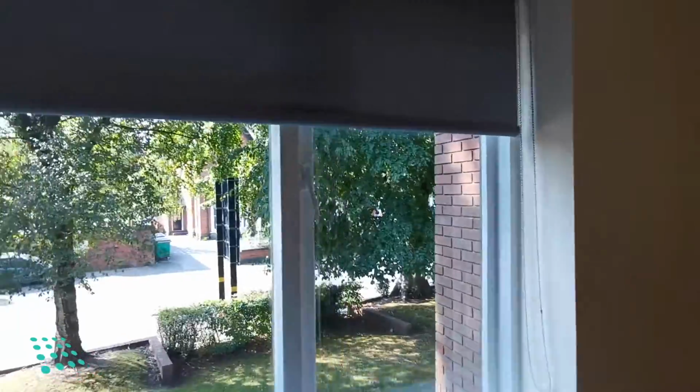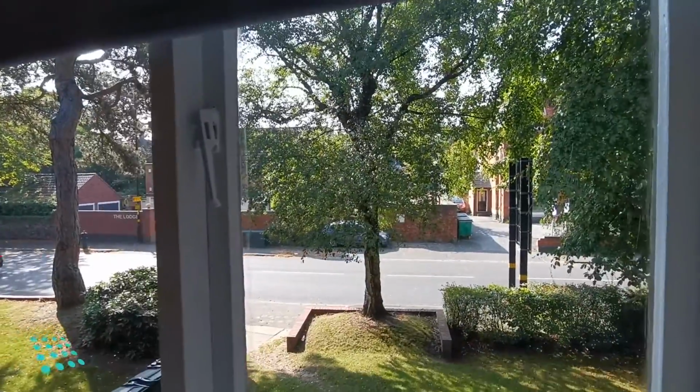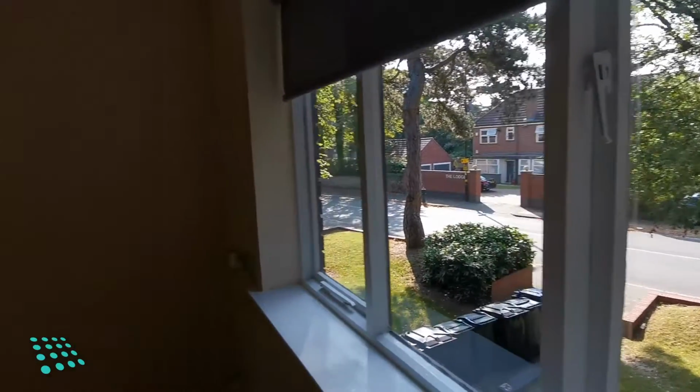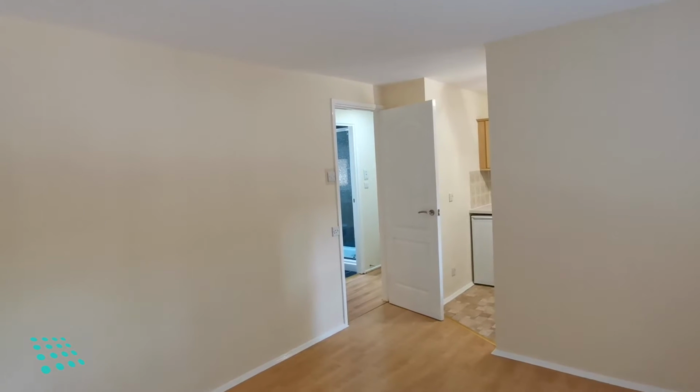As you can see, the property is really nice and bright, and ideally located just off the Hagley Road. Property is available now and comes as unfurnished or furnished upon request.